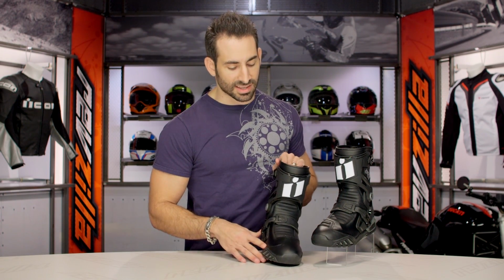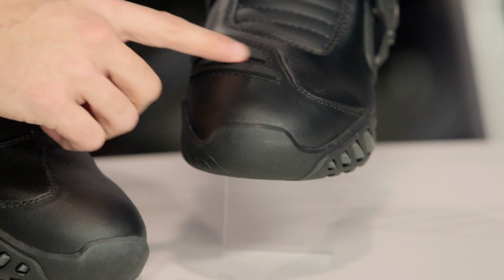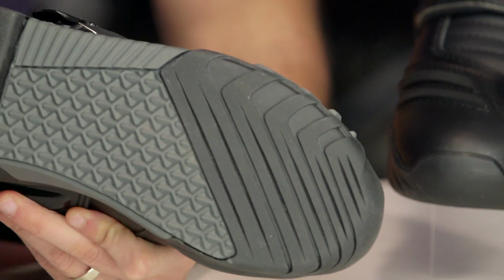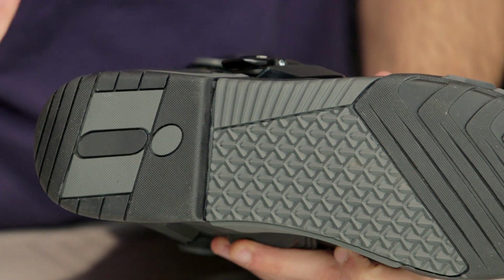The other thing before I flip it over and work into the sole, notice the toes on both of these. I like that it's asymmetrical. Left side's got your shift integration here. Right side has nothing because you're not shifting with your right foot. And I find things that tend to be more asymmetrical, in my opinion, from a style standpoint, tend to be more interesting. If we flip it up like this, you're going to see it's a flatter sole. It's got a little bit more of that off-road bent to it.